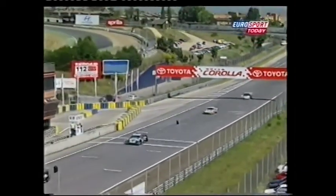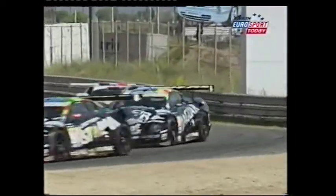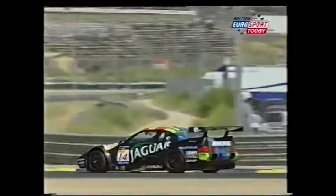So this little 4-car train for 3rd, and then behind you can see the Labra car, number 2 Labra car, trying to break away at the moment from Golin in the Car Sport Holland car.